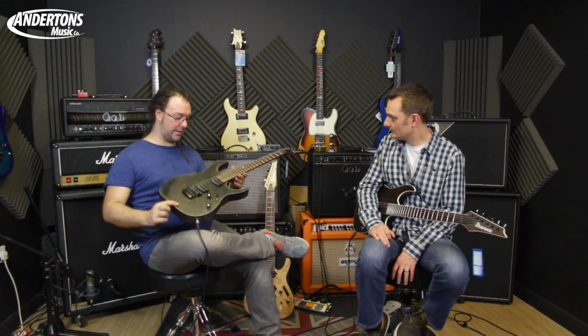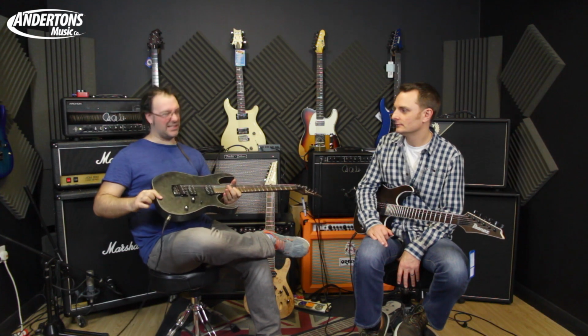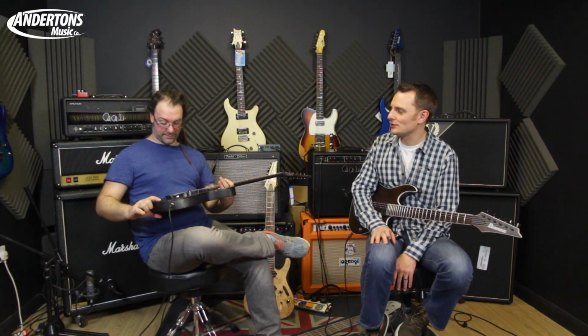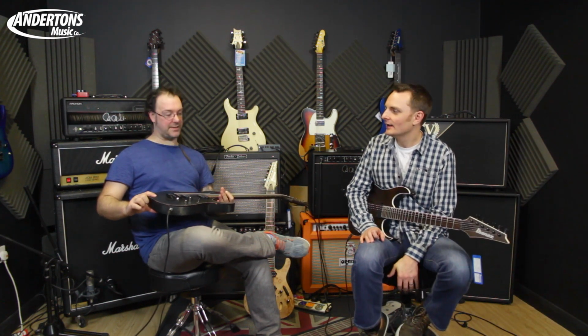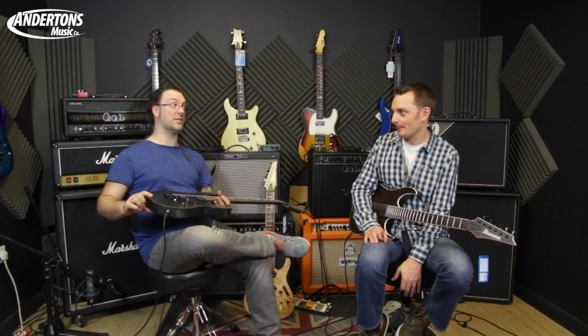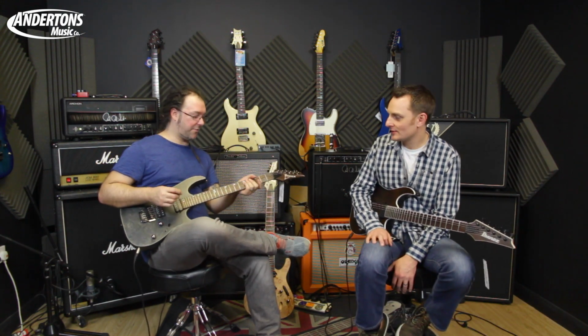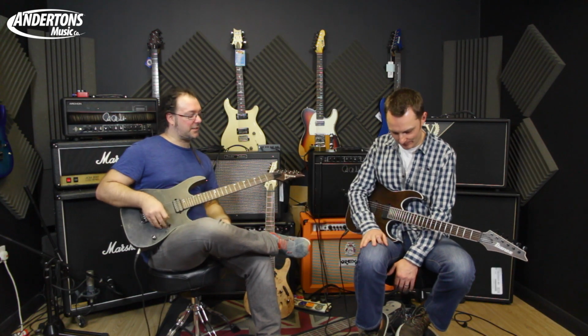Best Ibanez I've played in years. Really? Yeah, this one's really nice. I'm not a big fan of the bridge. I just don't think it looks very cool. No, I would be with you. Didn't you say to me, is that like an Evertune bridge? It does look like it should be doing something. It looks like it's pretending to visually look like an Evertune, but it's not. But it plays beautifully. The neck feels great. You just want to play it all day long. I like the offset inlays as well. This is the guitar that if you buy, you won't ever sell.